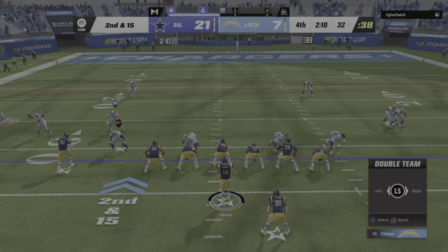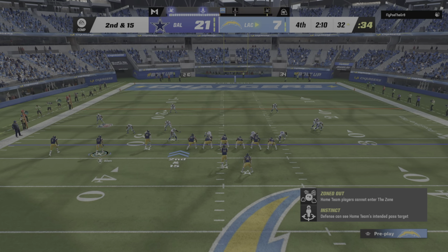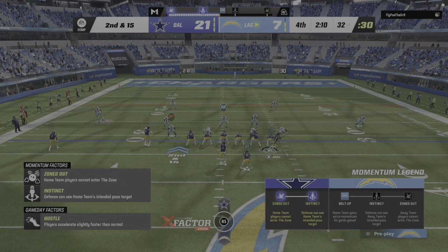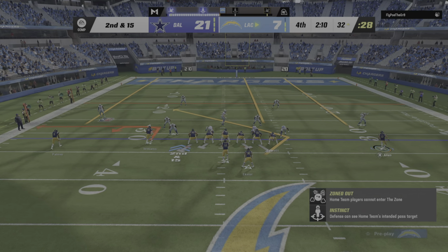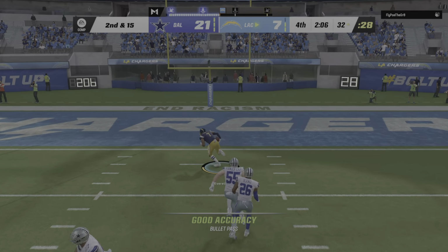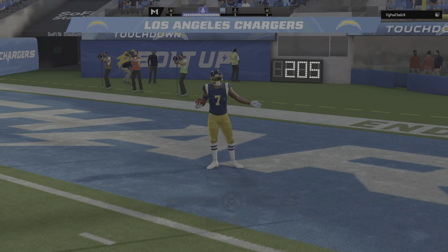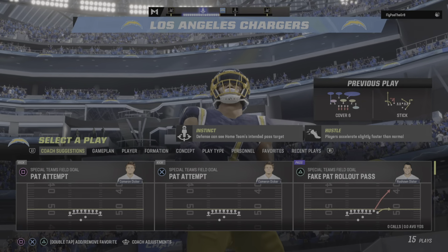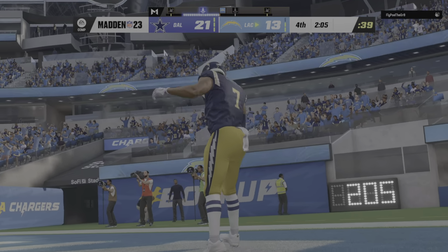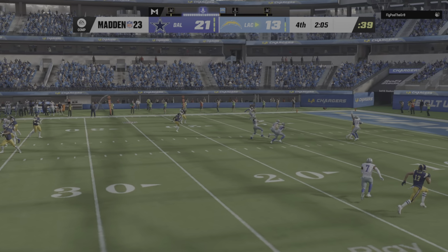Coming up now on a 2nd and 15 following that sack. Allen, the man in motion right. After the sack on 1st down, Herbert. And he will find his big tight end over the middle. Touchdown, Allen! Gerald Everett, his 2nd touchdown. The Chargers have made it a one-score game again here in the fourth.